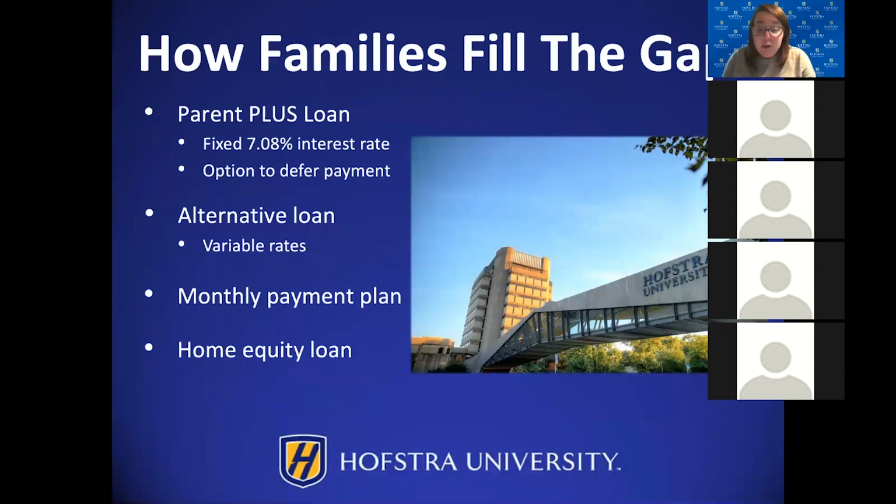So again, how do families fill this gap? How do families fill the gap between what is awarded? To conclude, there are various student and parent education loans and our in-house monthly payment plan. Families can combine any of these options to make Hofstra a more affordable option. No one option is required.